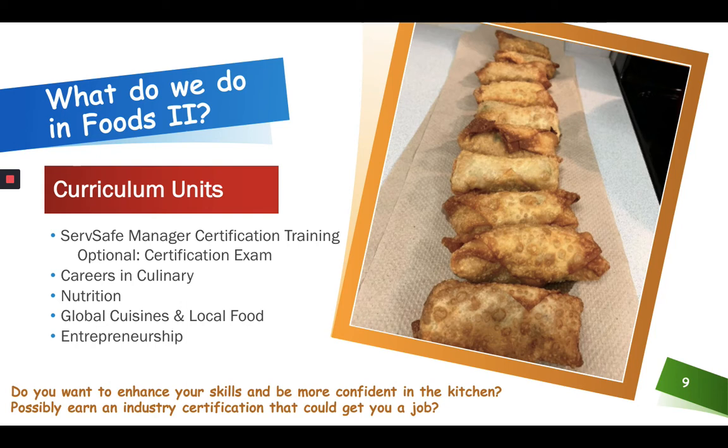And as soon as you hit that age requirement, you can get a manager position at a fast food restaurant, at a regular restaurant, at any type of food setting like that. This certification is going to give you a leg up. I've had students go from earning $7 an hour or minimum wage to $10 an hour just by getting this certification. I can't promise that for you, but it's something that you'll want to talk to your manager about if you go through Foods 2 and go through this training program.